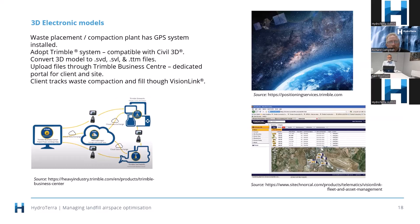We can convert our Civil 3D models, the DXF and the DWG models, to these SVD, SVL and TTM files, which are then uploaded through a Trimble Business Centre, a portal dedicated for the client and for the site specific. And then the client contracts waste compaction through VisionLink or through another program called Propeller.